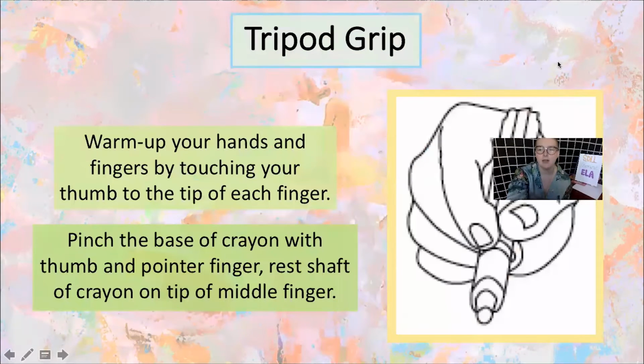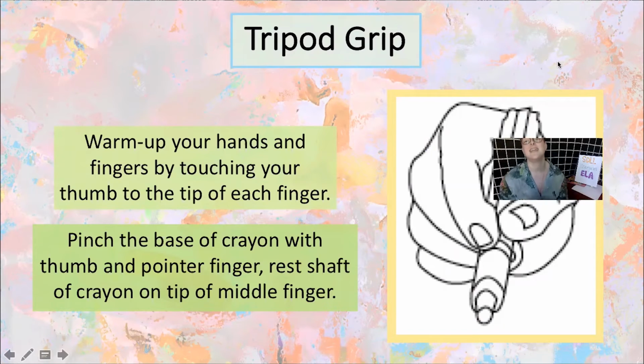So now that we've gotten through our reading aloud, it is time to do some drawing stuff for today. So we always like to talk about our tripod grip when we're going to be going into our writing and our drawing activities. It's how we hold our writing utensil. So just as a little warm-up I like to do before we start drawing is to do this finger workout, and it's pretty simple.